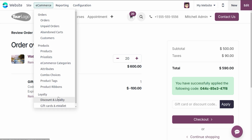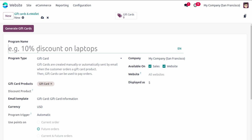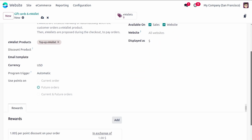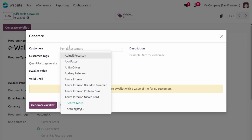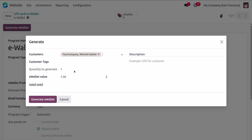Then the next one is eWallet. We can configure eWallet from here. I'm adding eWallet, named as eWallet, and choosing the type as eWallet. And here we can see the rewards, and we can generate eWallet from here. I'm generating this eWallet for the customer, Michelle Admin, and the quantity to generate is 1. We can add the eWallet value.